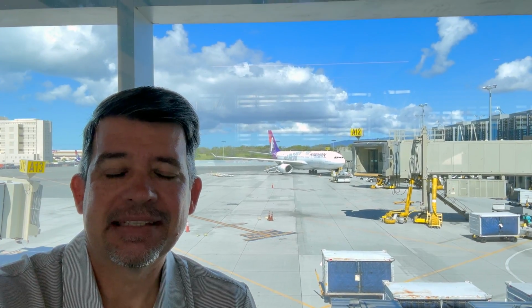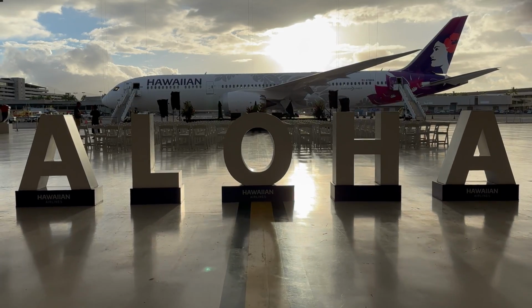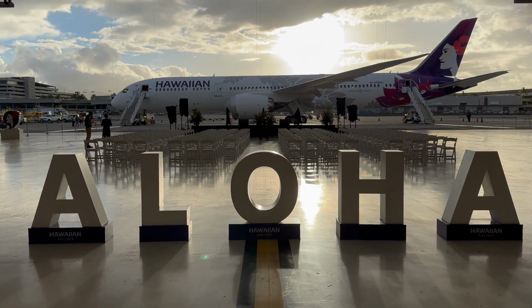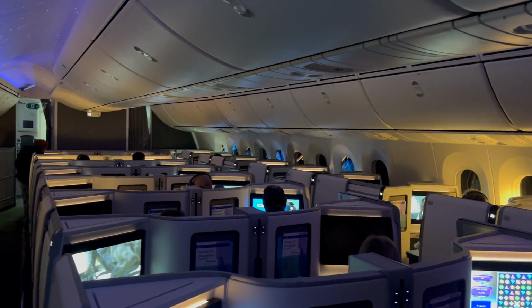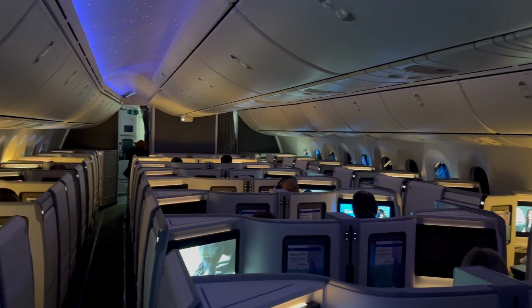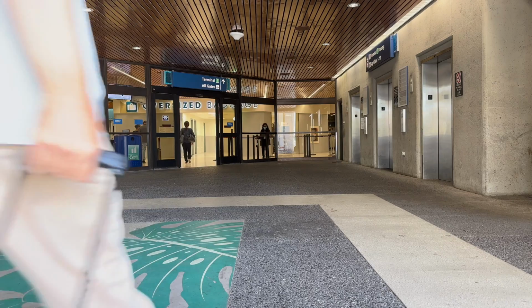Aloha everyone, it's an absolutely gorgeous day here in Honolulu. I'm at the Honolulu International Airport and I will be boarding Hawaiian Airlines' brand new Boeing 787 Dreamliner. I'll be staying in the first class cabin and experiencing the brand new Leihoku suites. Yesterday was their inaugural flight, so I'm looking forward to doing this review for you.